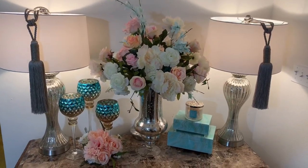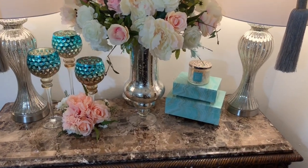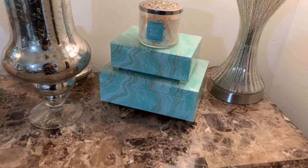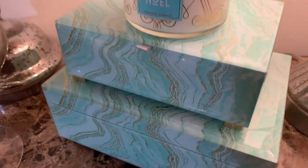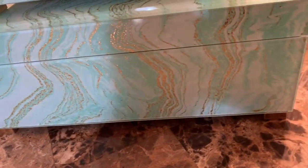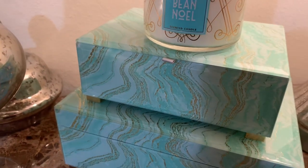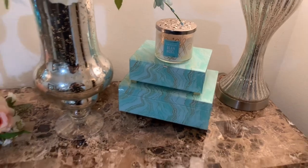In my entryway, you'll find this beautiful set of glass boxes. Again, perfectly complementing the space. This, you guys, is a Z Gallery dupe. I saw this set for $59 at Z Gallery, but my fabulous find is coming from one of my favorite stores, Home Goods. It is beautifully adorned in the gold flakes and the wavy aqua pattern, just absolutely elegant. And you guys, I got it for a steal, $19.99 for the two pieces. Absolutely beautiful.